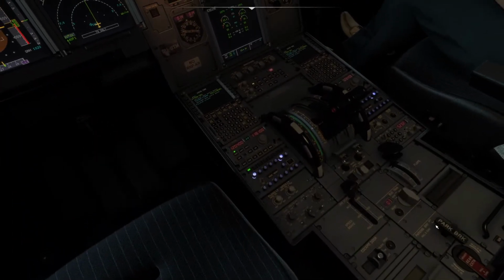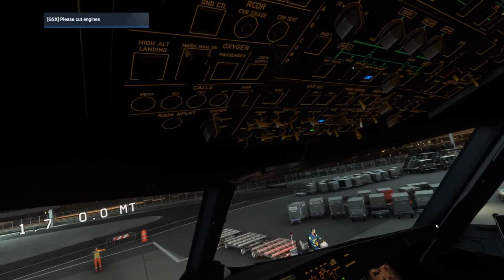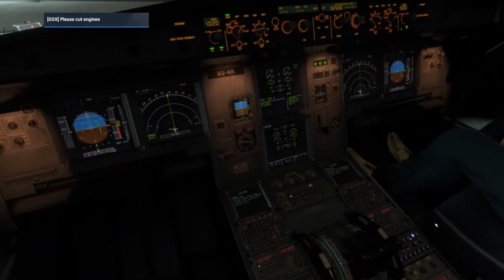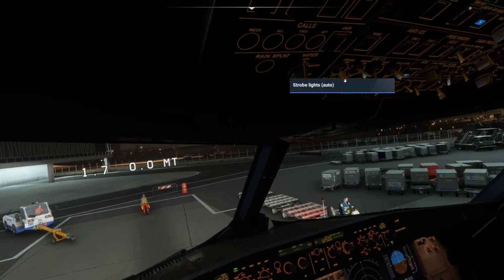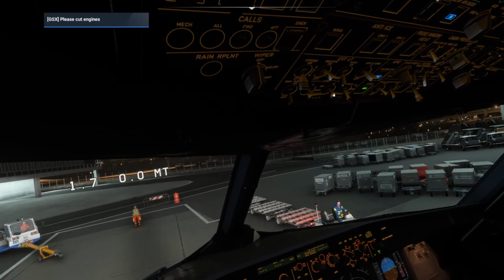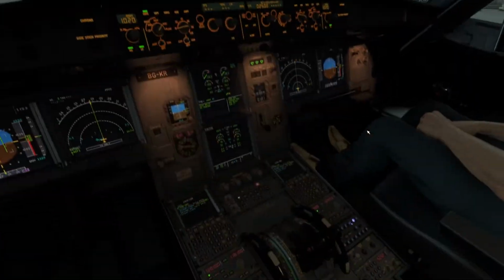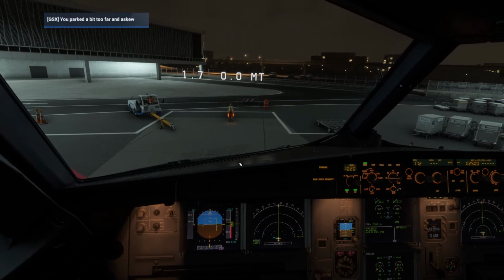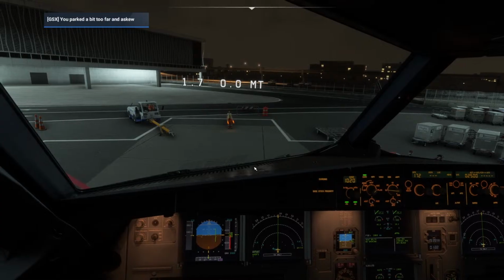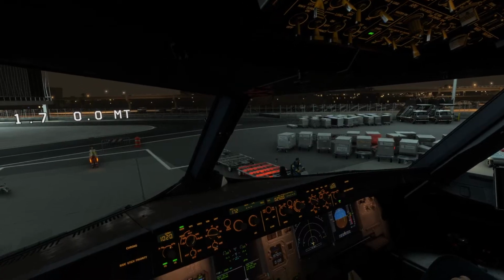Parking brake set. We got APU and APU bleed, so we can cut the engines. Strobe off, landing lights off. Taxi lights off. Yeah. And have it all. Nice.